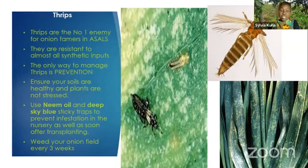And you spray neem oil in the nursery and also soon after transplanting. If you use that as a prevention method, you should be okay without any problems with thrips. And then the final and most important thing, you have to weed your onion field every 3 weeks. Let me tell you a mistake I made. I used to weed the field where the onions were, but I was not keen to weed around the garden, around the field.